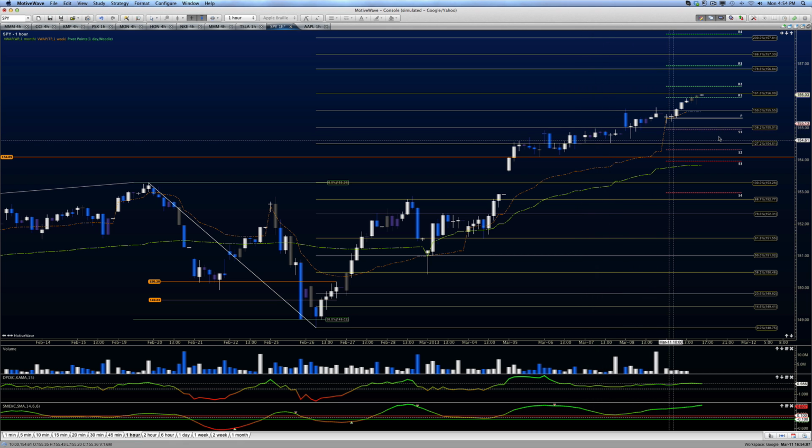I believe this week is quadruple witching, meaning that all types of options are expiring on Friday. It used to be kind of a big deal, but I think option expiration Fridays have really changed their behavior. They're very, very different than they used to be a year and a half ago, 2 years ago.